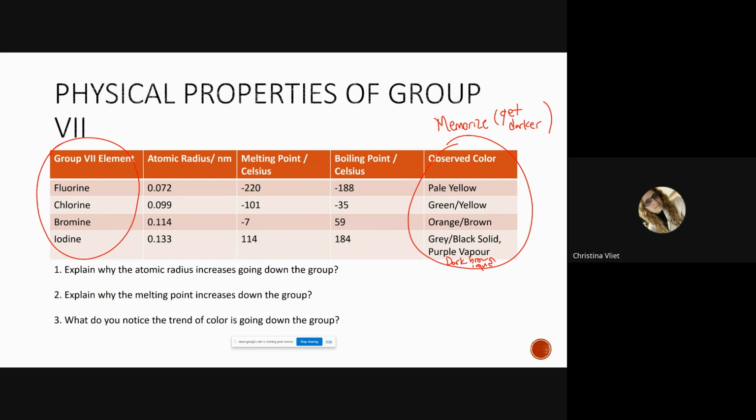One way that a long time ago I gave students to memorize bromine is: bromine is brown. Bromine brown is the way to remember it. Silly things that hopefully stick. And remember that they get darker as you go down the periodic table. So the lightest color will be fluorine, and the darkest color will definitely be iodine as you go down.